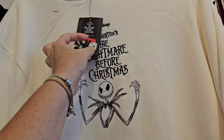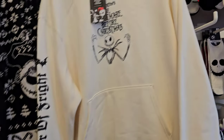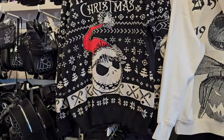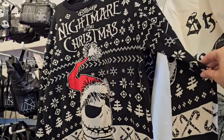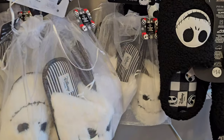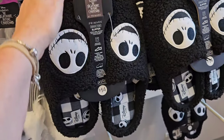$26, they have this amazing embroidered Nightmare Before Christmas Jack Skellington hoodie. Has a front pocket. Oh my gosh, look at the back of it. What's even better than the hoodie is the sweater. Oh my goodness, this sweater is literally everything. The sweater is $24. They also have some Nightmare Before Christmas slippers in stock. They have a fluffy white Jack Skellington for $9. And then they have the black one, which is $14.